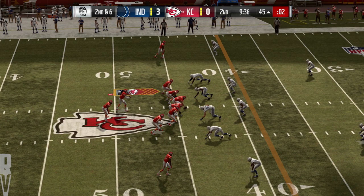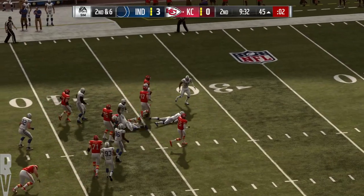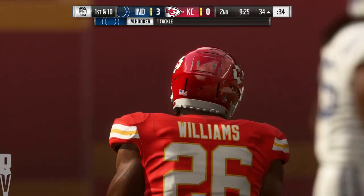Here we go. Blue 45. They stay on the ground. This time it's Williams. And he's corralled, but not before getting it inside the 35. It'll go as a gain of 10 and a Kansas City first down.